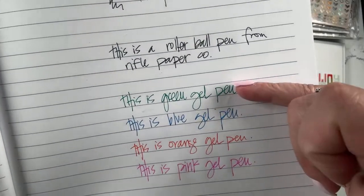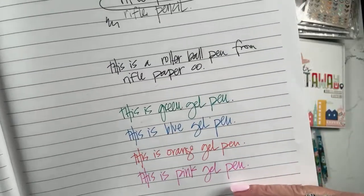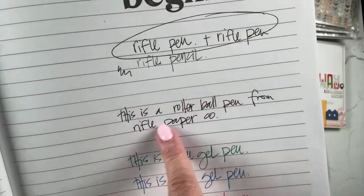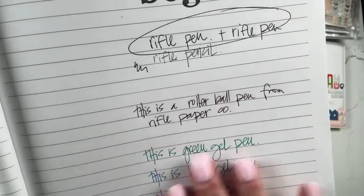So green, blue, orange, pink, that is the set of gel pens. And then that is the rollerball. So the two rollerball, but very nice, very smooth.